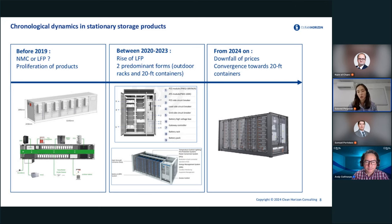We can notice that also because of big announcements, for instance, of industry leaders that were previously offering outdoor racks and that are now shifting their solution to produce 20-foot containers. So we could, for instance, say that Wärtsilä has launched a few months ago the Quantum 2, which is a 20-foot container, or Fluence, which is also an industry leader in the outdoor rack supply, that launched a Grid Pro Stack 5000 series, which is also 20-foot containers. So the trend nowadays is really converging towards 20-foot containers, and there is this standardization of product.